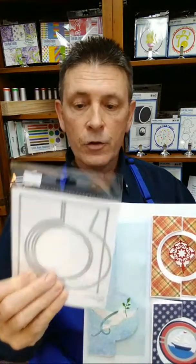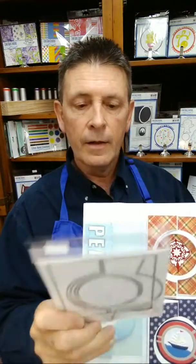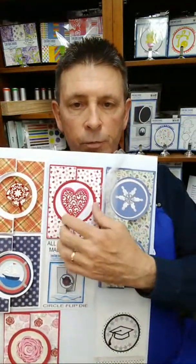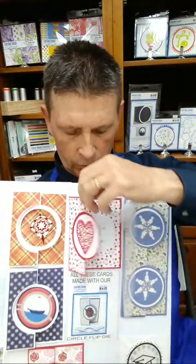However, you cannot make an angel side circle die with it, okay? I think what is confusing you is the word circle, and perhaps this is called a circle flip. Different size circle, totally different concept. But this is the circle flip die, okay? For those of you who are asking. And these are many of the different samples of how you can make that card.